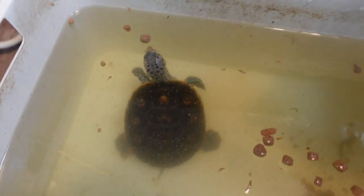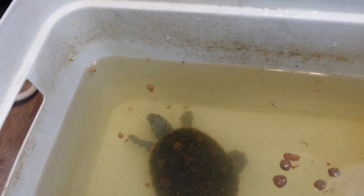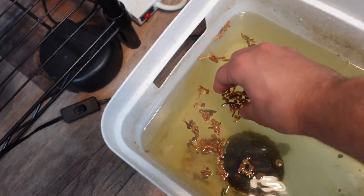It's totally normal and common for turtles to do that. It's like, yeah, it's gross, but I don't know. They just kind of do it because they're weird. I can just dump it out. Now it's not going to pollute the water in here. Let's take some of this as well.